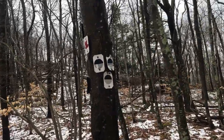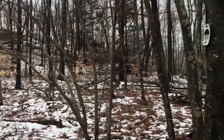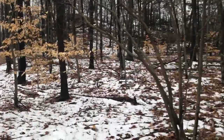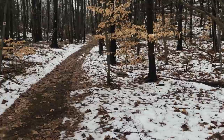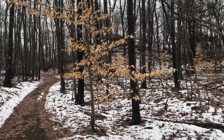The end of the Steffen Trail, and this is the Red Maple Trail. Red Maple Trail goes that away and that away. Interesting. Well, we did a little bit of the Red Maple Trail. Now we're heading back. So it's an out and back.